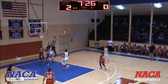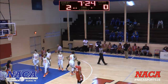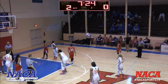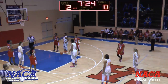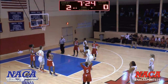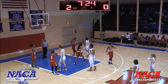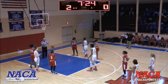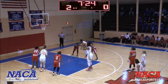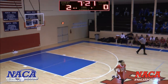A 2-0 lead for National Christian. Got a whistle and a foul underneath. Free throw rattles off. No good for Janine Camp. As Elizabeth Martino picked up her first foul, and team first for National Christian. Second free throw here, also off the mark. And National will bring it up.